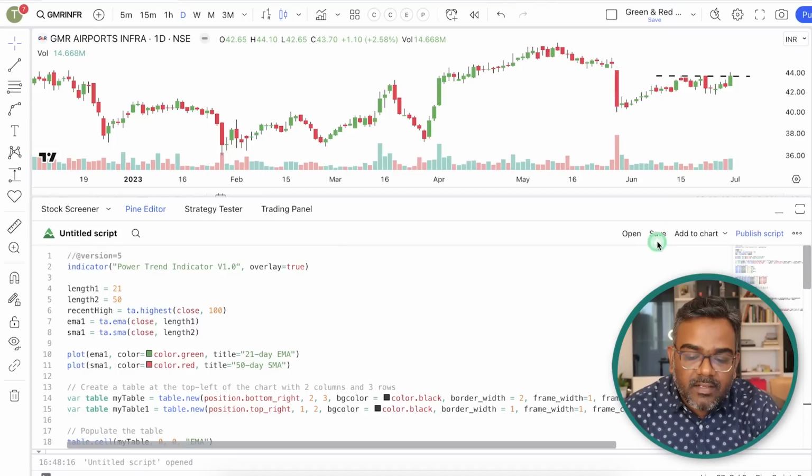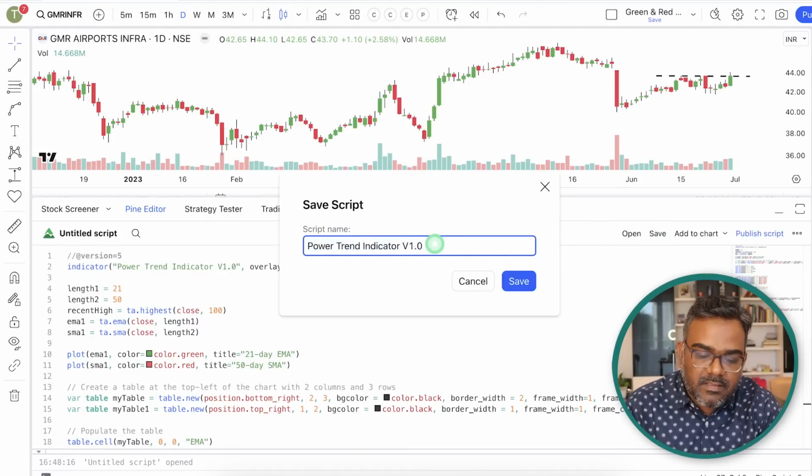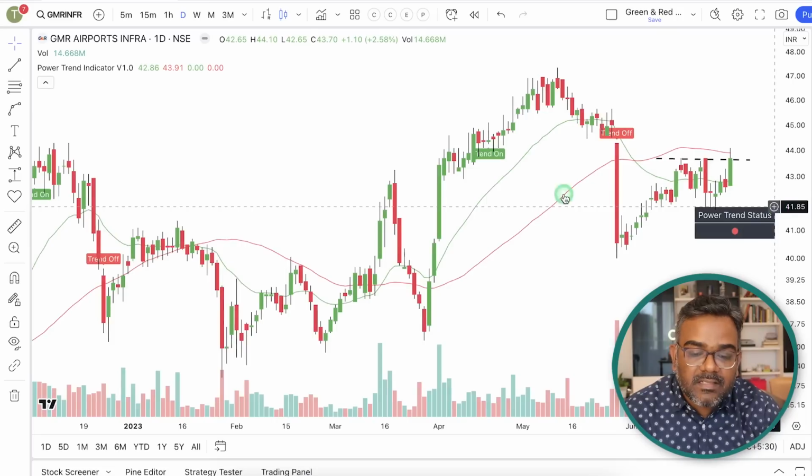And then click on save, and give it a name. Let's say this is demo. Save it. And then here you will see that the indicator is compiling, right? Now here it should clearly say that the indicator has saved. In case it is not saved, you'll see some errors. You're probably just doing something wrong. Just try to copy and paste, do it multiple times and you'll get it right. And then you add this to the chart, right? And that's the indicator for you.